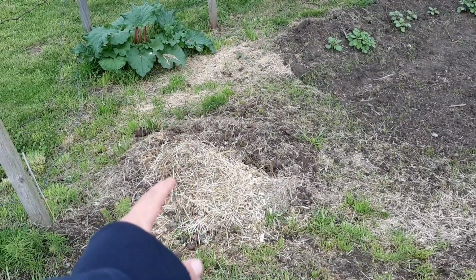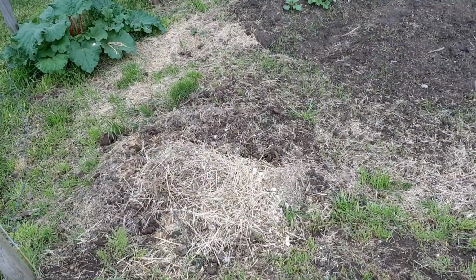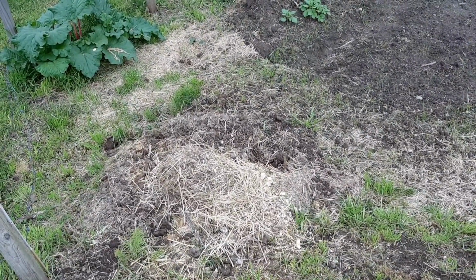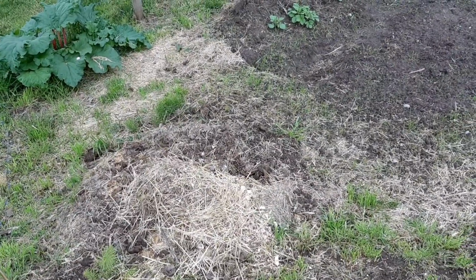Here we have a compost pile. It's mostly spent hay and chicken poo, goat poo, all kinds of poo. And we just throw a little bit of green in there and then cover it up with hay and just kind of let it rot. It's a really rich pile.